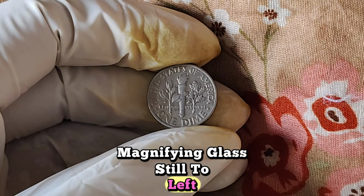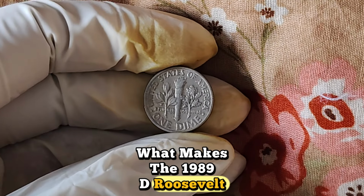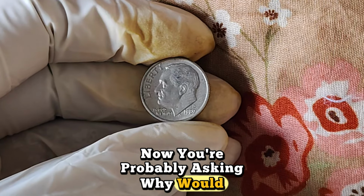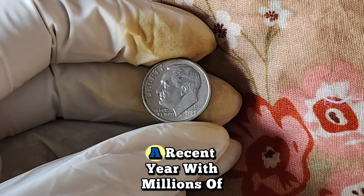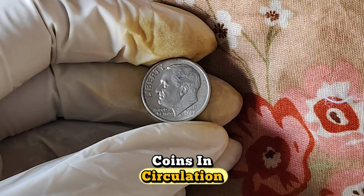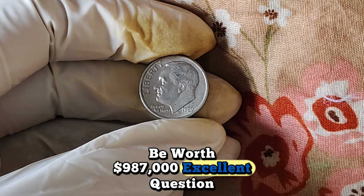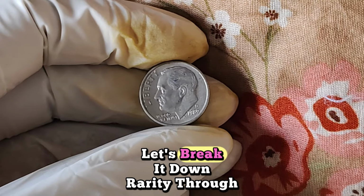What makes the 1989 Roosevelt dime so valuable? Now, you're probably asking, why would a dime from 1989, a recent year with millions of coins in circulation, be worth $987,000? Excellent question. Let's break it down.